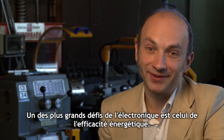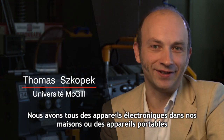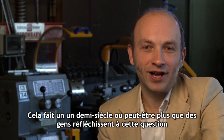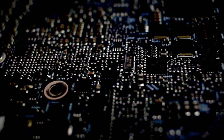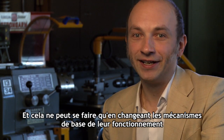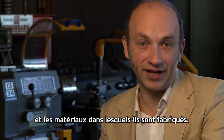One of the biggest challenges in electronics is energy efficiency. We all have electronics at home and portable devices, and we are concerned with how long, for example, our batteries last. This has been a challenge that people have been thinking about for half a century or even longer. In order to improve the energy efficiency of electronics, we have to improve the energy efficiency of transistors, and that can only be achieved by changing the fundamental mechanisms by which the transistors work and the materials that make up those transistors.